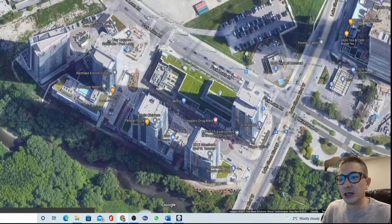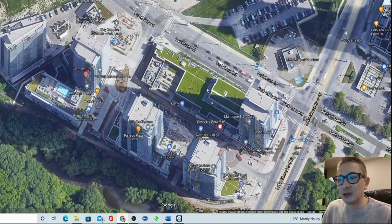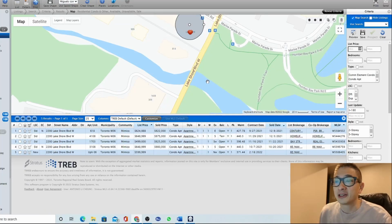Now that you know the location, let's deep dive into the analysis of each of these phases and how much it will be worth. Now let's start with Westlake phase 1, which is in this location here. Let's take a look at the 1-bedroom unit, and I'm going to search within the 180 days so that we have more relevant data to compare.